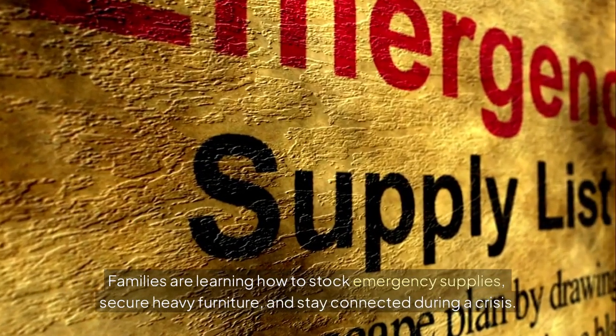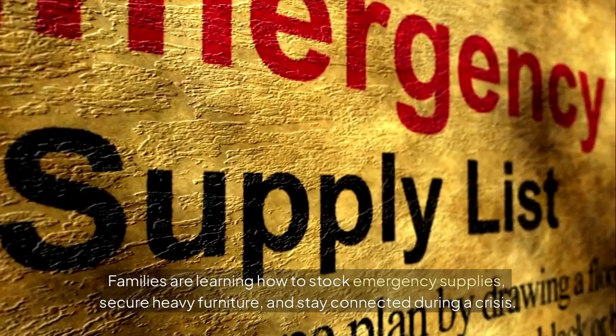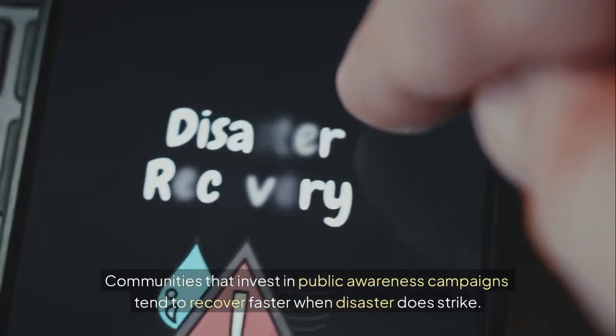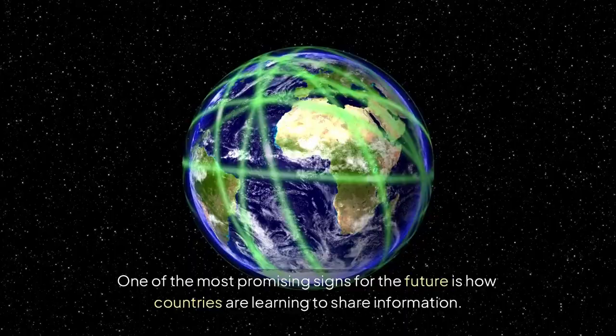Families are learning how to stock emergency supplies, secure heavy furniture, and stay connected during a crisis. Communities that invest in public awareness campaigns tend to recover faster when disaster does strike.